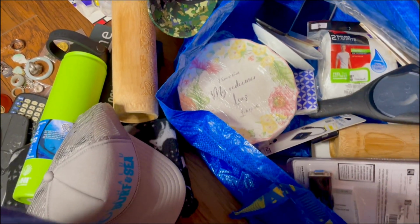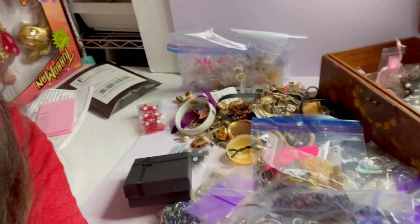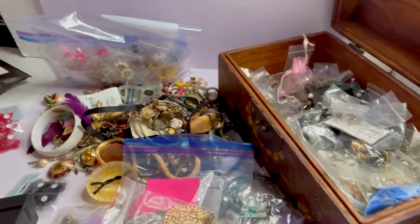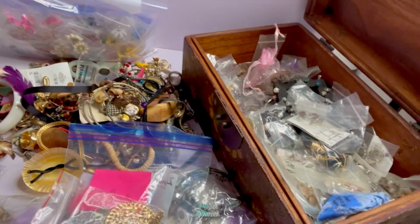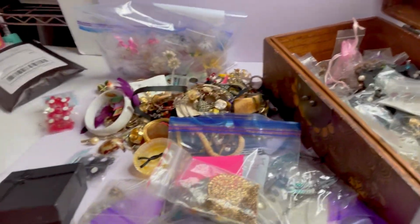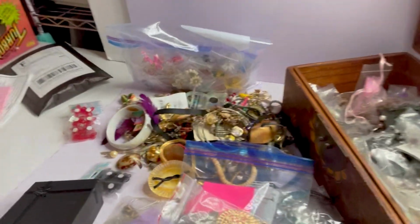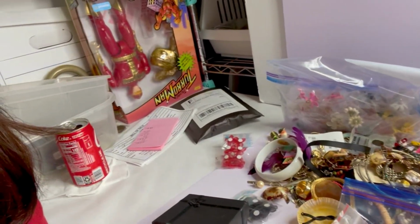Here's a look at more of the jewelry that came out from the storage units. I think I'll just turn myself around. I gotta go through some. Some I went through. Still got a lot more to go through to sort it out.